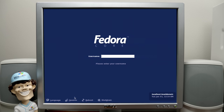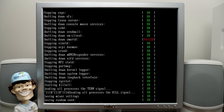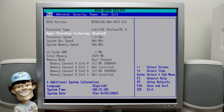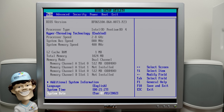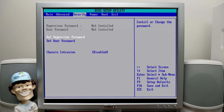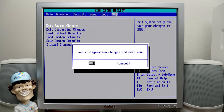Oh gosh. Well, we're going to have to boot into a command line. I would like to get into the BIOS as well so we can actually view the specifications. So it looks like we've got an Intel Pentium 4 running at 2.8 gigahertz with hyper-threading, 1 gig of RAM, dual channel, so that's great. And the date is set to January 1st, 2002. So, yeah. Let's just get out of here.